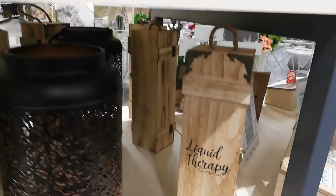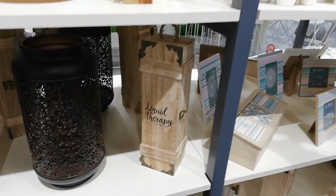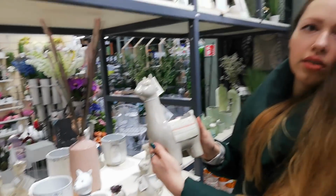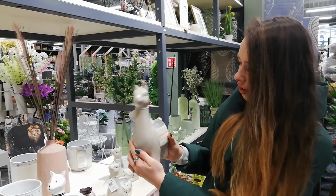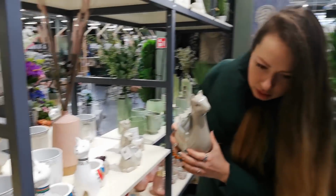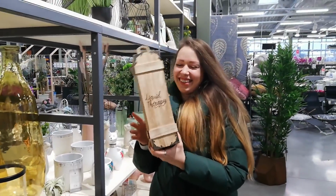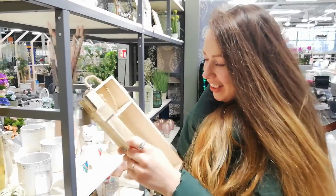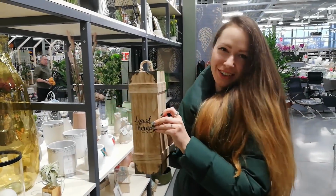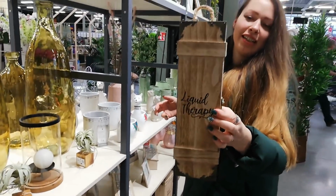Wait, there are sitting ones and there are standing ones. I like this one more. You know what we would keep here, right? Definitely not plants. If you didn't read it, it's liquid therapy.